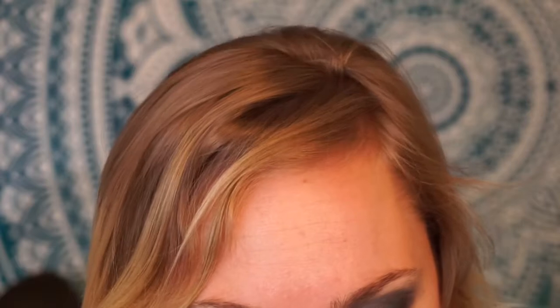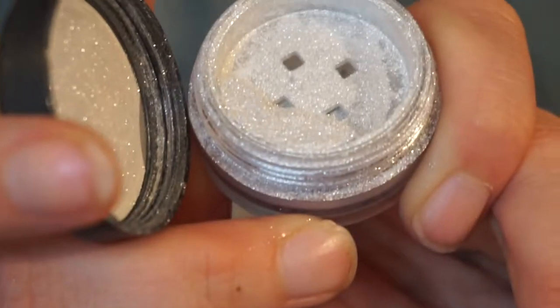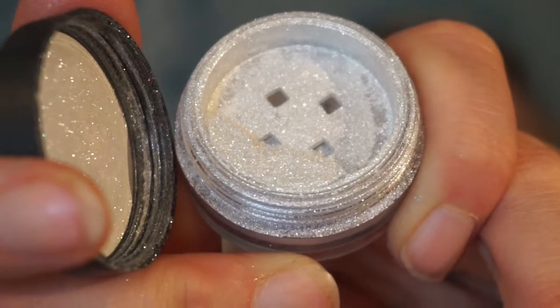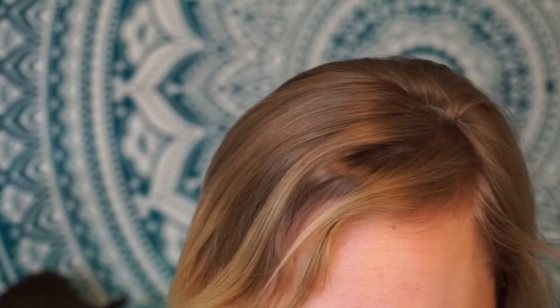Oh, for the silver color in the corner of my eye that I want to do, I'm going to be using Bare Minerals in the color 2000, like maybe like millennial, you know? And it's a really pretty sparkly shimmer powder. Let's see if I can show you without spilling it all. So it's a beautiful sparkly silver shimmer. I'm just going to be putting a little bit in the cap.